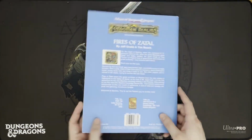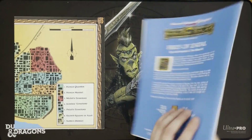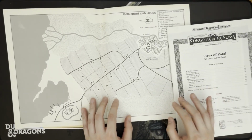This book was released in 1991, the same year as the Maztica campaign setting box set. Now it comes with a poster map, and like most of the adventures released during this era, the cover is detachable, and on the inside is a map of Helmsport and Ulatos.